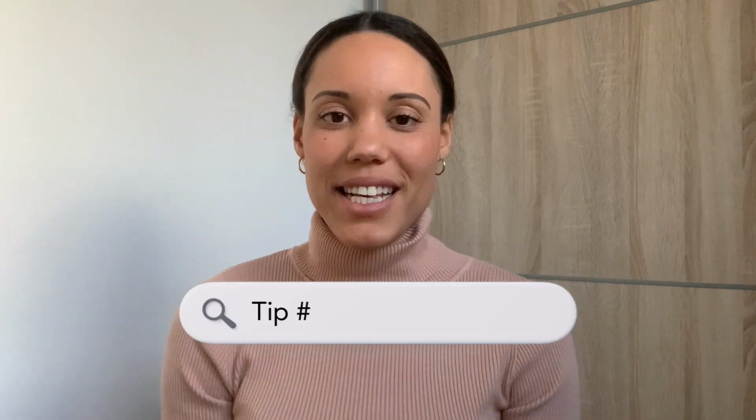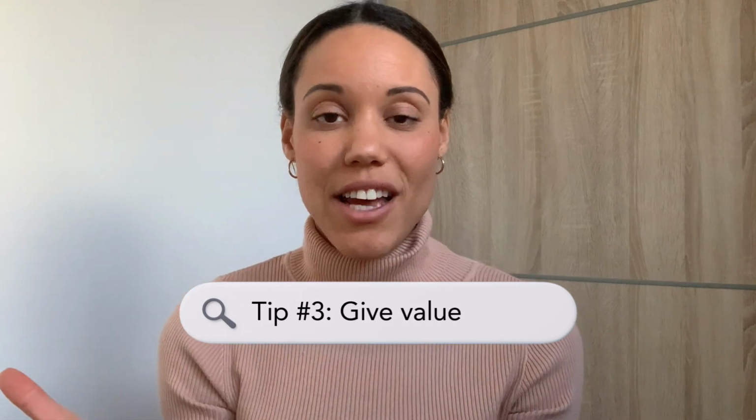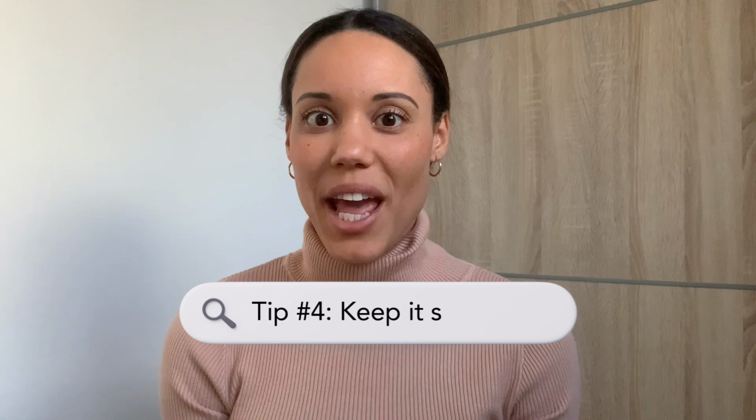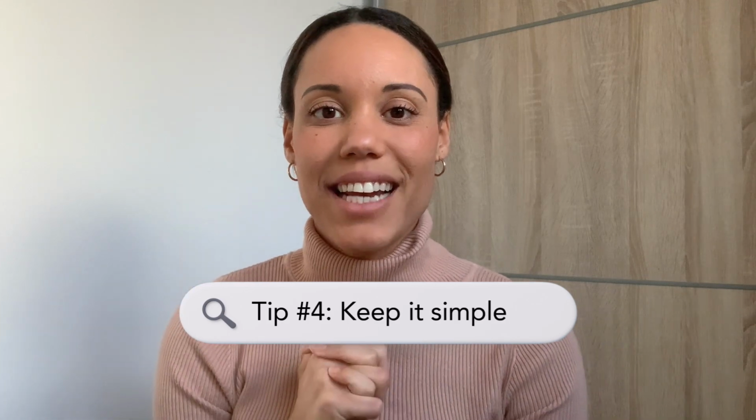Tip number 3 is to make sure that the general contents of your email are either entertaining or educating. So you should always be providing value. I think that one is self-explanatory. Tip number 4, which has really changed the game for me, is to make your email design simple.